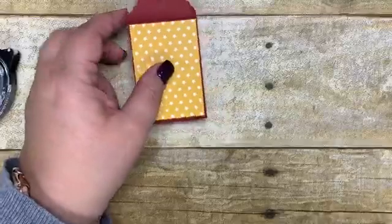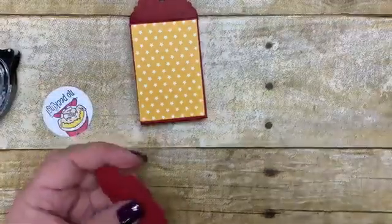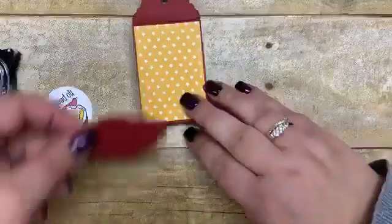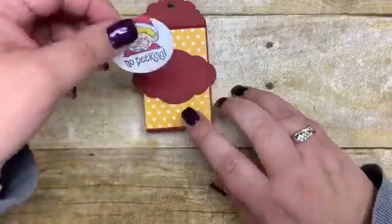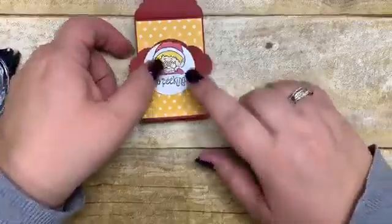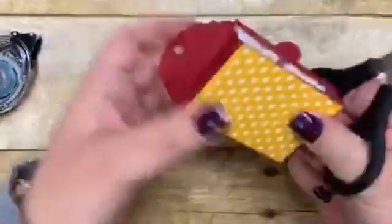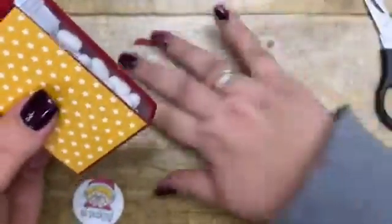And then you guys have to see what I did. So this is one of the label punches from the annual catalog. I think it's called Pretty Label, maybe. It's this label punch, punched out in advance using the Cherry Cobbler ink. And what I did is I kind of centered this on here. And then this cute little, no peeking, I cut it out with a 1/2 inch, fits in there perfectly. But I didn't like how this went over the sides. So what I did is I made it flush with the sides of the box. Wait till you see the cute look it gives this.